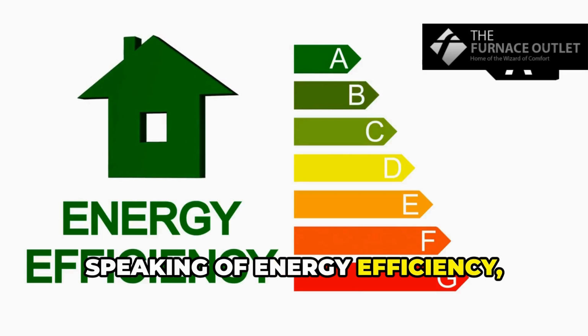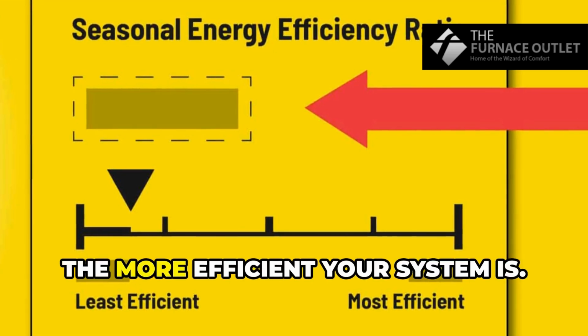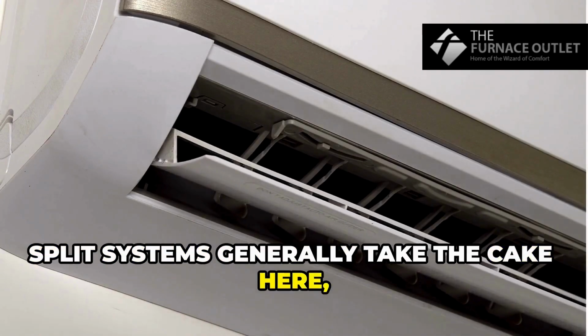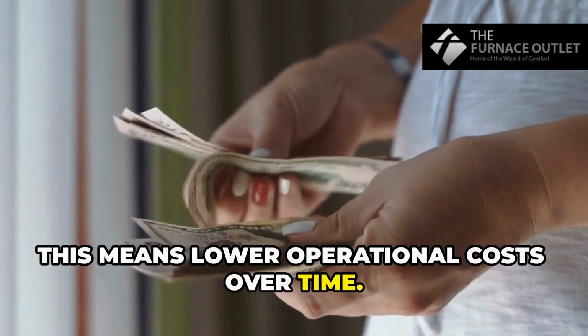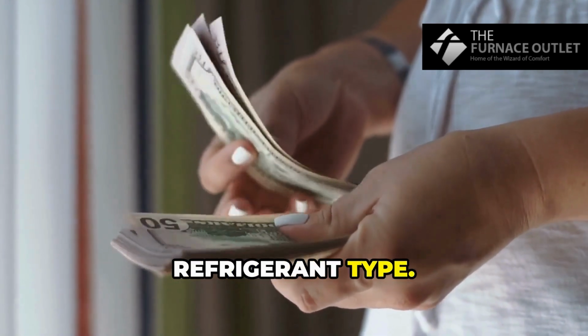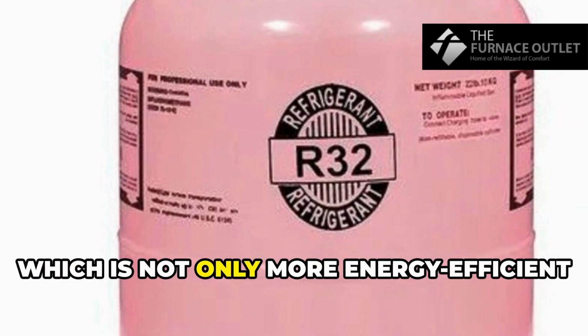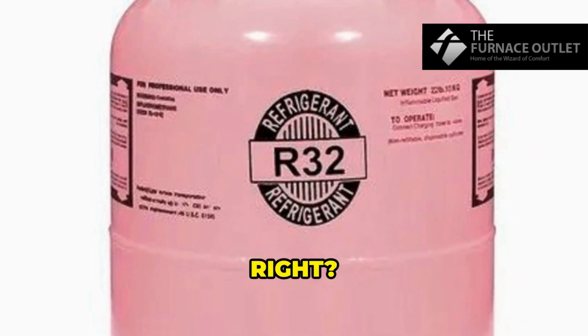Speaking of energy efficiency, let's talk CO2 ratings. The higher the CO2, the more efficient your system is. Split systems generally take the cake here, often coming with higher ratings. This means lower operational costs over time. Another factor, refrigerant type. Modern systems might use R32 refrigerant, which is not only more energy efficient, but also better for the environment. Win-win, right?